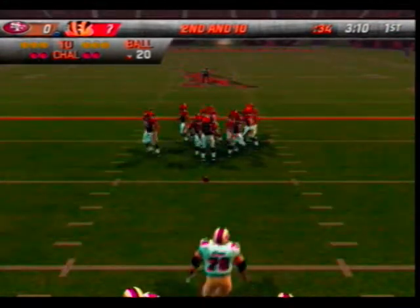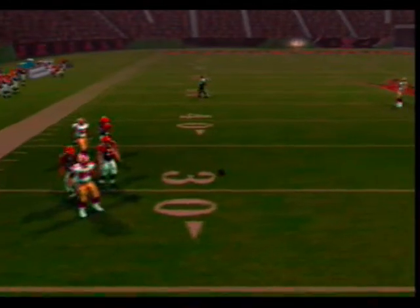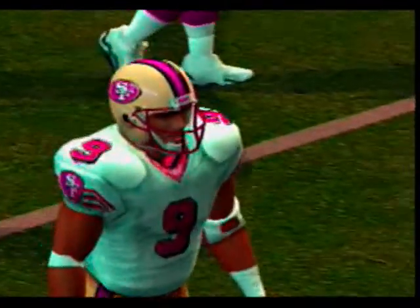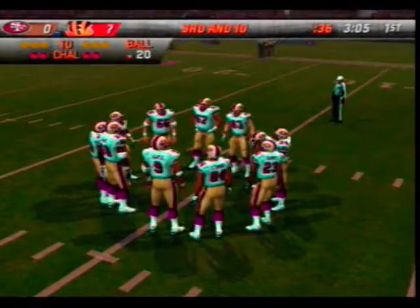Second and 10. Ball on the 20-yard line. Cincinnati comes out in their nickel package, throwing. And he drops the pass. Pretty good coverage downfield as the pass falls incomplete. He had some room up in front of him to scramble out of the pocket and pick up a few yards. Maybe he should have done that.